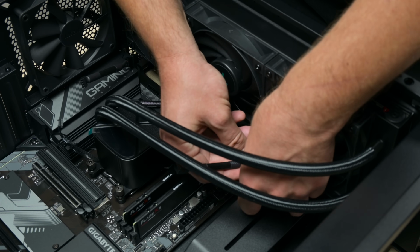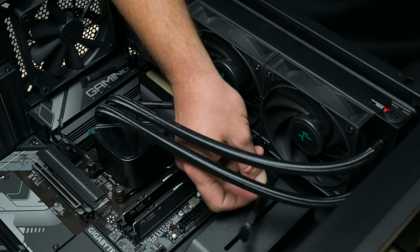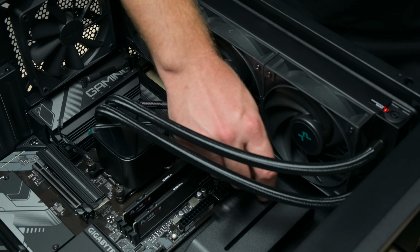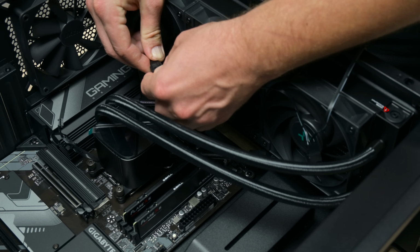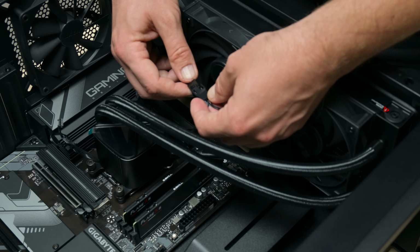Many liquid cooling systems have additional cables from the cooling fans. In this case, I can connect the cables after mounting the cooling, because the PC case has an open space. But if I mounted this cooling in a more narrow PC case, then I had to connect the cables before mounting the cooling.